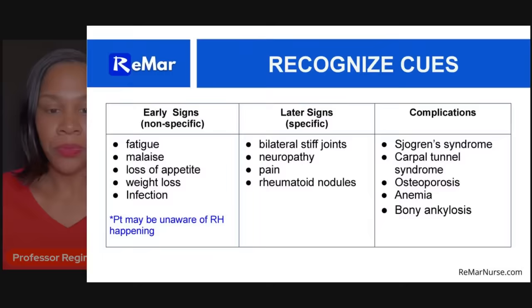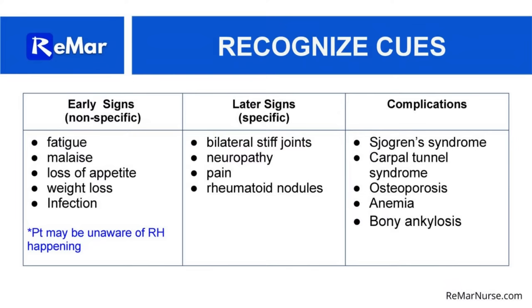Okay, what else? So we have carpal tunnel syndrome because we know rheumatoid arthritis does affect the wrist. Osteoporosis, definitely. As the antibodies attack the immune system, the joints, less bone marrow is going to be produced, less red blood cells are going to be produced, and that's going to lead to anemia. And bony ankylosis is where the patient will begin to have fusion happen between the tendons and the bones, and never a good thing for our patient.